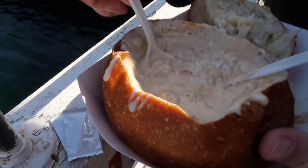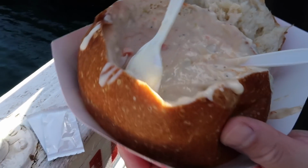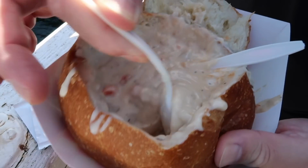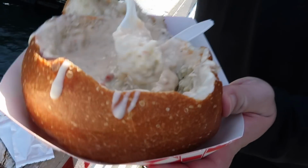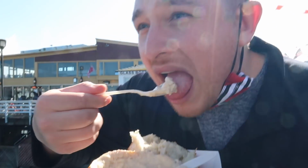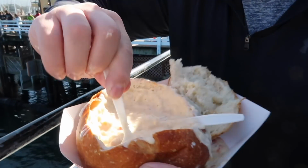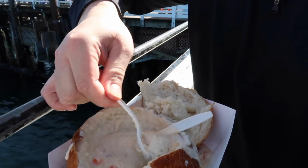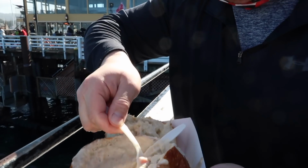Oh yeah. And when you finish all the clam chowder inside this bread bowl, the juice from the clam chowder soaks into the bread bowl, and you eat the bread bowl last. And it's good. It is tasty, guys. I used to look forward to getting this all the time when I was a little kid. We would come to Monterey, and we'd always bug my dad that we have to go and get a bread bowl from the wharf.